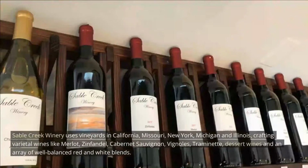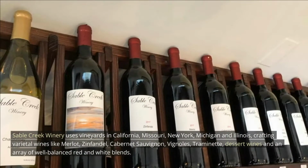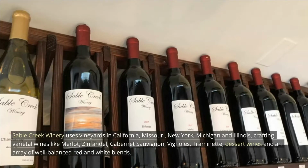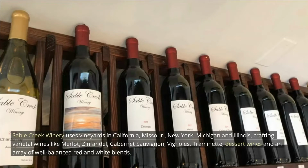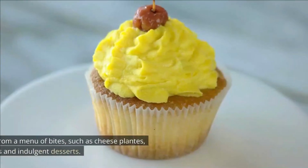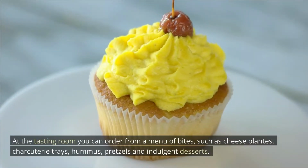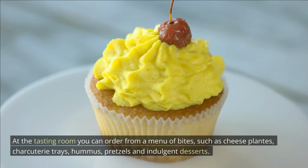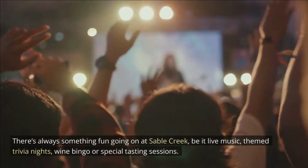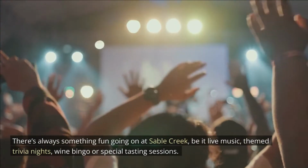Sable Creek Winery uses vineyards in California, Missouri, New York, Michigan, and Illinois, crafting varietal wines like Merlot, Zinfandel, Cabernet Sauvignon, Vignoles, Traminette, dessert wines, and an array of well-balanced red and white blends. At the tasting room you can order from a menu of bites, such as cheese plates, charcuterie trays, hummus, pretzels, and indulgent desserts. There's always something fun going on at Sable Creek, be it live music, themed trivia nights, wine bingo, or special tasting sessions.